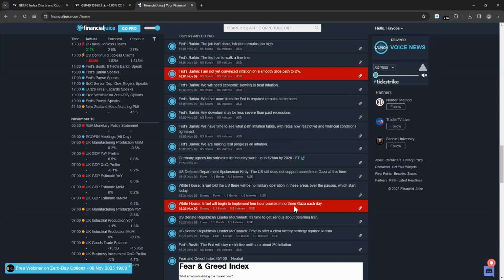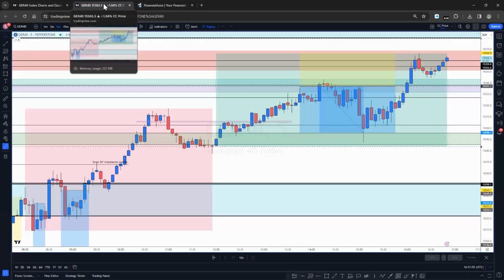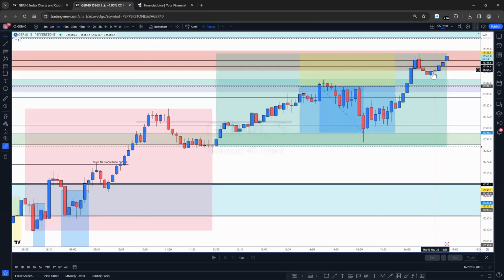So when they're de-escalating or talking about having 4-hour pauses just to help with humanitarian aid and things like that, that's actually de-escalation. So we know how the stock market reacts to war news. You saw they love that news. You can see right when that report came out, we accumulated, and then the headline came out and it's just been bullish, bullish, bullish, bullish, bullish all the way until then.